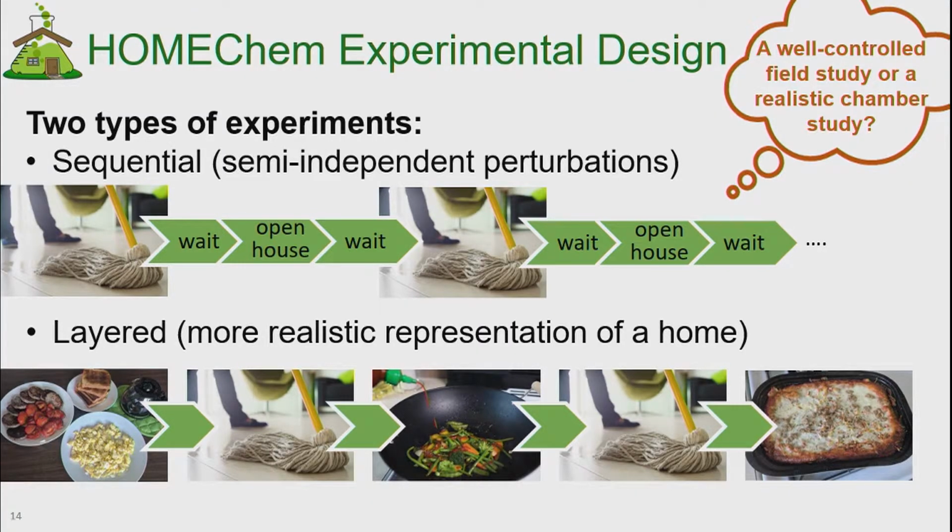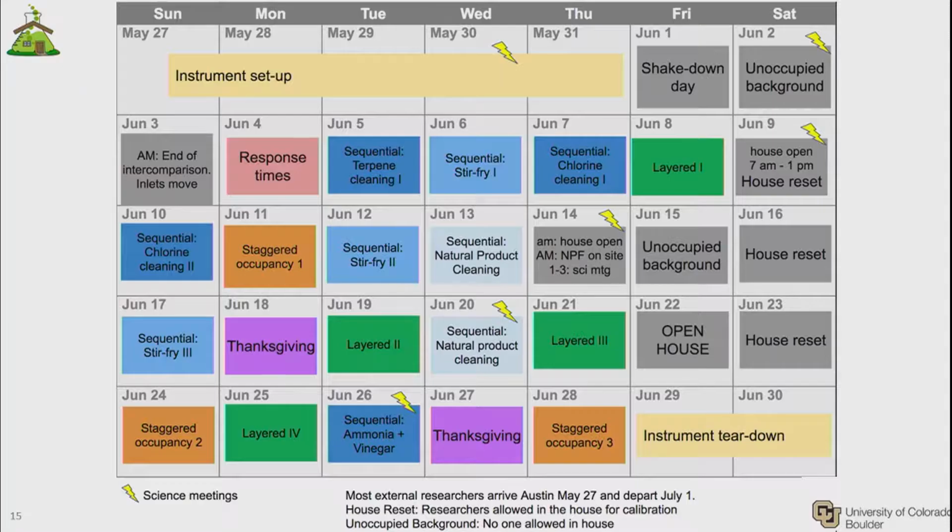So maybe this is a much cleaner home than an average home who cleans their house twice a day. But at the end of the day, we were trying to watch for that interplay of emissions throughout the day in a more realistic fashion. So at the end of the day, we wonder if this is really a field study that's really well controlled, or if we have a more realistic chamber study. We're sort of in between that.